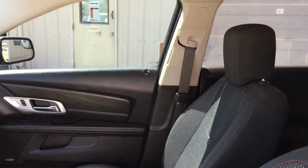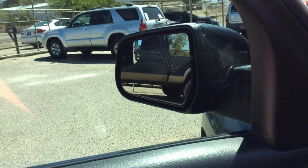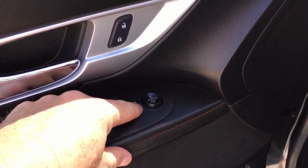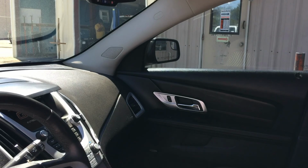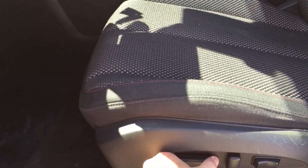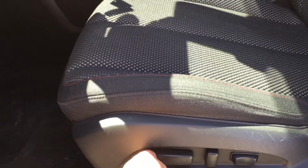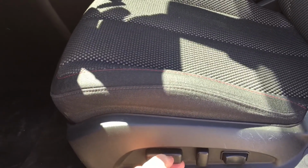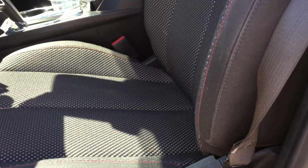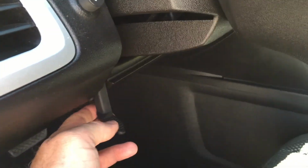Let's see, oh, that's the window lock. There we go. There's your locks. Let's see. Mirrors. Out. In. Up. Down. Other side. Out. In. Up. Down. Power seat. Forward. Back. Up. Well, that's fast. Down. Seat back forward. And back. Here's your tilt wheel.